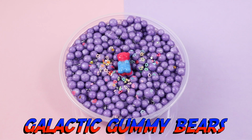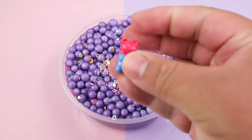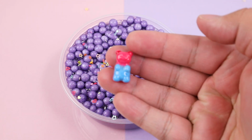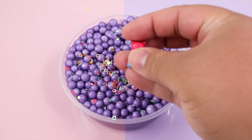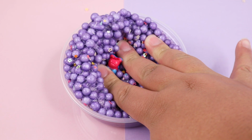Galactic Gummy Bears is another slime that we only sold once in the shop, but a lot of people really liked it, and it's super pretty, so I was totally excited to bring it back. This one here is scented like gummy bears. It smells super good, and it comes with a handmade galactic gummy bear charm made by Slimes by Kit Kat, which is my aunt.